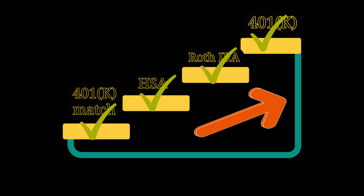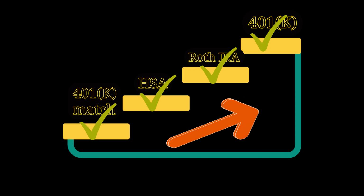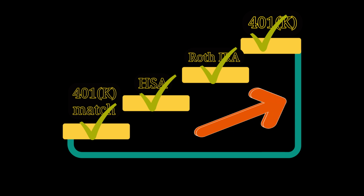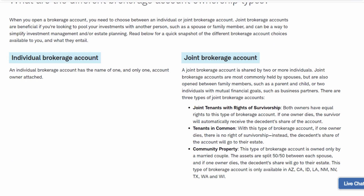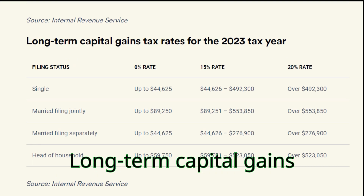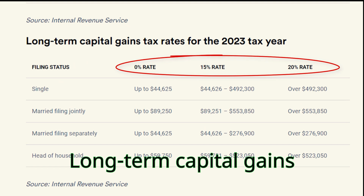with it. Finally, if you've taken the 401k match, maxed out your HSA, maxed out your Roth IRA, and maxed out your 401k and still have money you would like to invest, in that case, you can open a regular brokerage account and invest as much money as you want. Keep in mind that there are no limits to how much you can contribute to a regular brokerage account, and there are no special tax benefits either. The only tax benefit that you'll get is the long-term capital gains if you hold the securities for over a year.